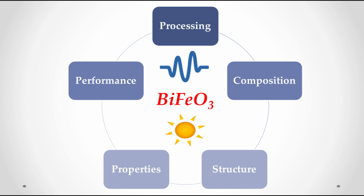By gathering all this information, we aim to establish the relationships between processing, composition, structure, properties, and performance of BFO on cheap and easily available substrates.